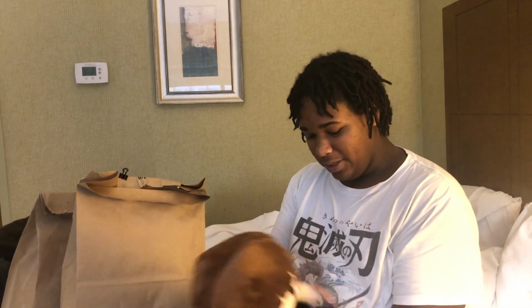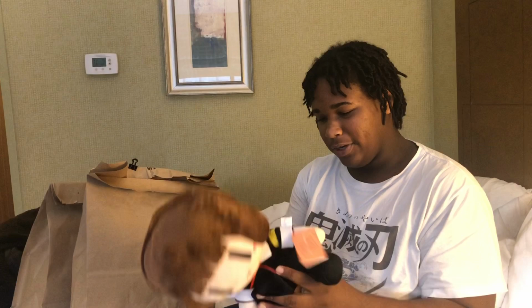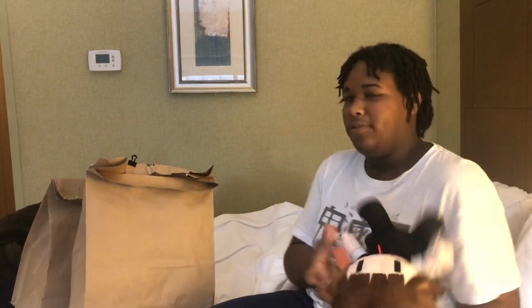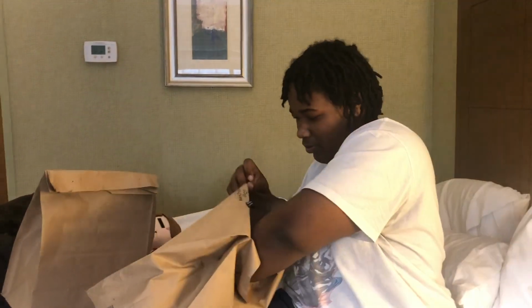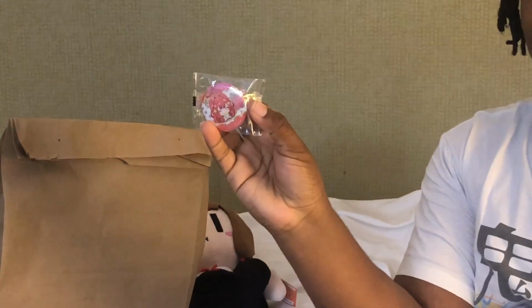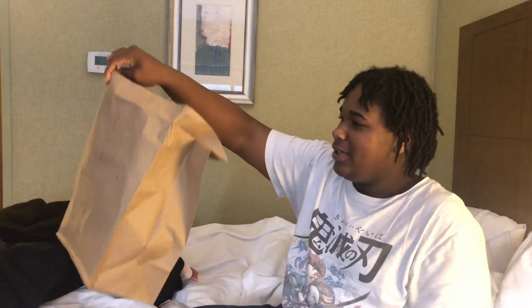We got an Ino plush. Alright, pretty nice. Pretty big too. A little heavy. Almost dropped it. And then we got, this isn't Kaguya-sama, but we got an Itsuki pin from the Quintessential Quintuplets. Interesting. And then we're moving on to the Sword Art Online mystery bag now.